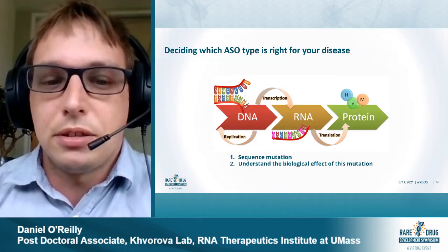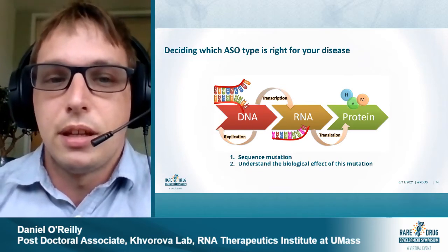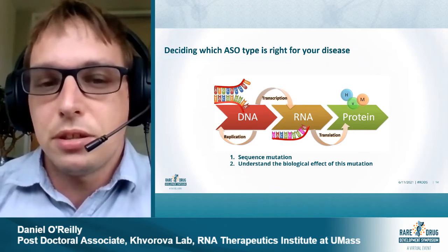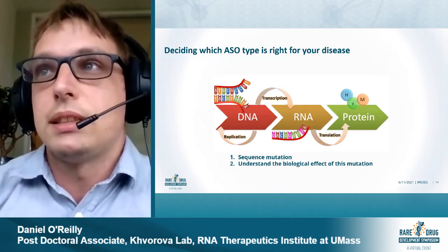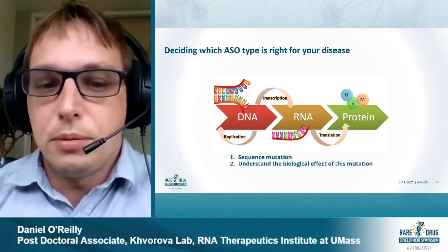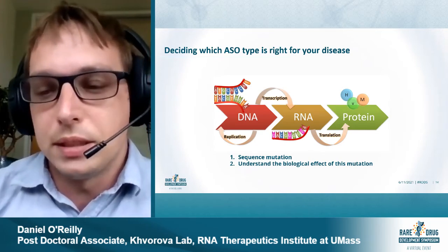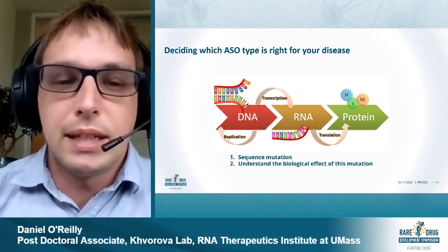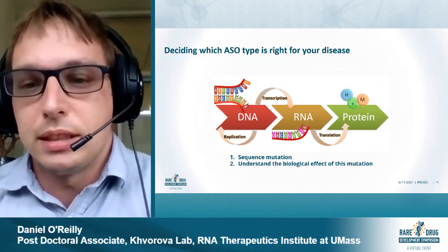And it comes down to, I'll go into this a bit more, you need to know your sequence mutation first. So you have to sequence your mutation and actually know what it is and where it is in the genome. The second thing that you need to understand is the biological effect of this mutation. So what happens downstream? What happens at the RNA and then the protein level that causes the disease?